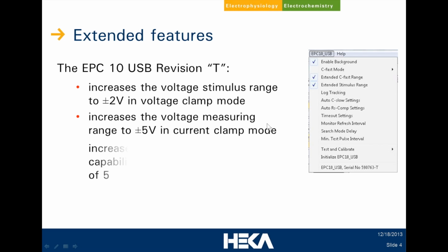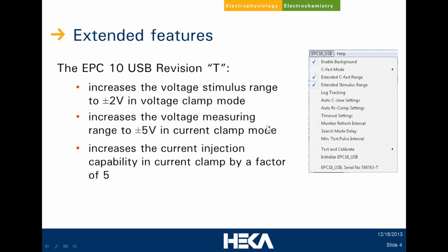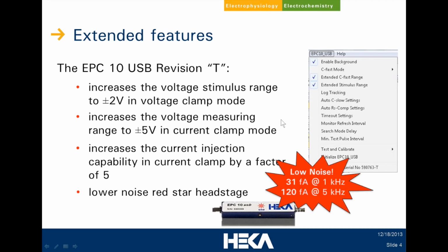Now, for current clamp recordings, we have the following new possibilities. We now have increased the voltage measuring range to plus or minus 5 volts, and an increase in the current injection by a factor of 5. Also included with all EPC10s is what we call the Red Star head stage, which features a lower noise performance. So as you can see here, it's 31 femtoamps at 1 kilohertz.